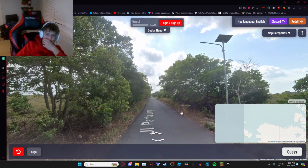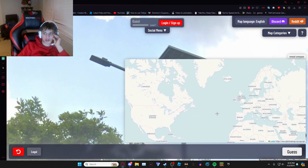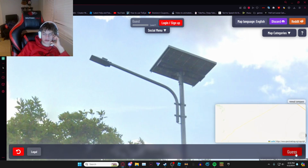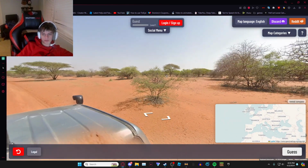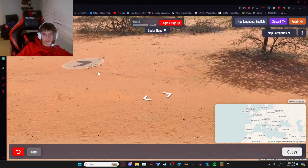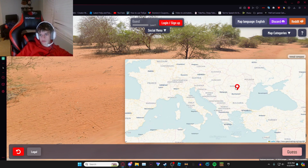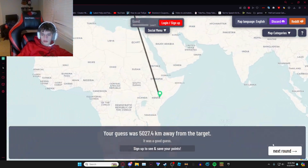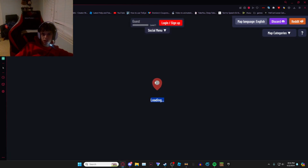Okay. Oh, this type of lamppost is only in Spain. And Alpaca. Ooh, they need to make this game harder. Immediately, because of the red sand and the sticks on the floor, that's usually in Romania. Yep. Oh, it was Kenya, dude. Northern Eastern.